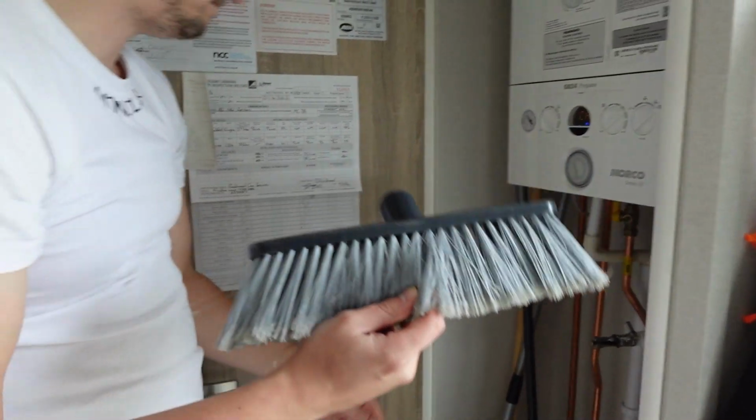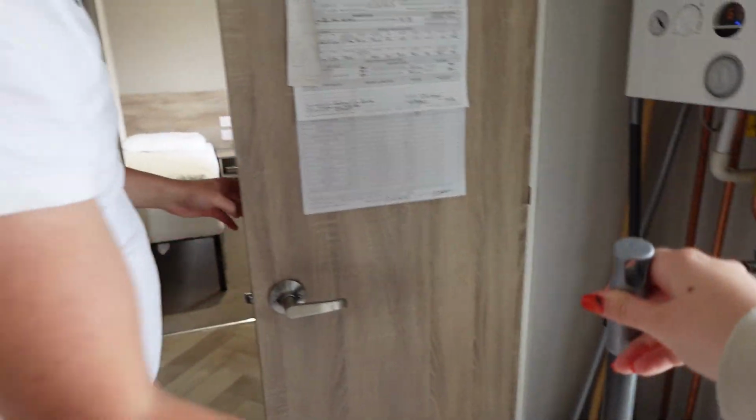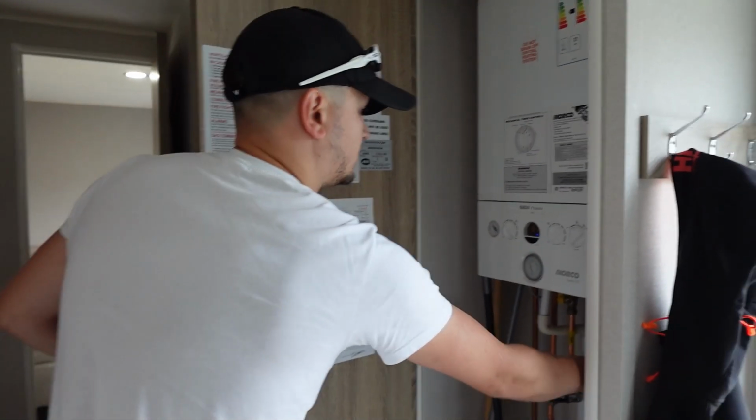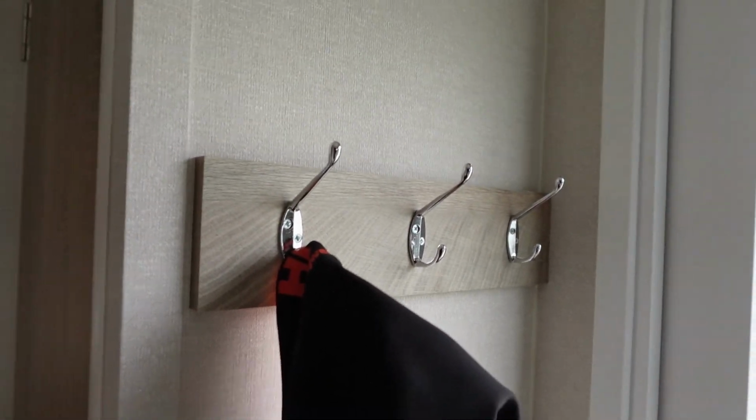3-second brush. Okay, we've figured it out. That can go back in there, thank you. And shut the door. Just to note by the door as well, just because I've noticed you've hung your coat up, there are some pegs for hanging your coats up out the way so they don't take up room in the bedrooms. So the first bedroom that you come to.